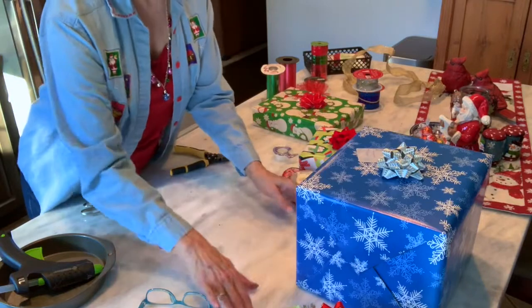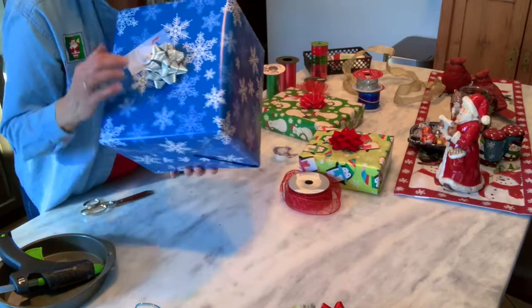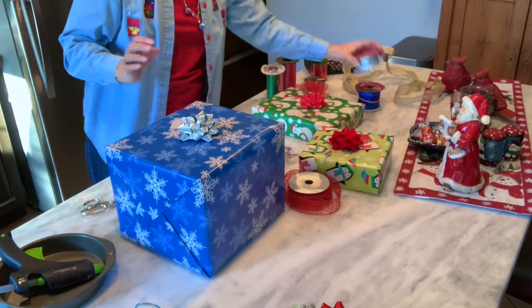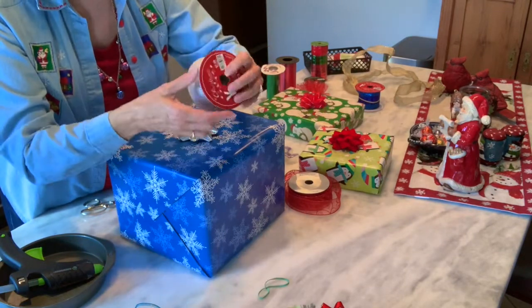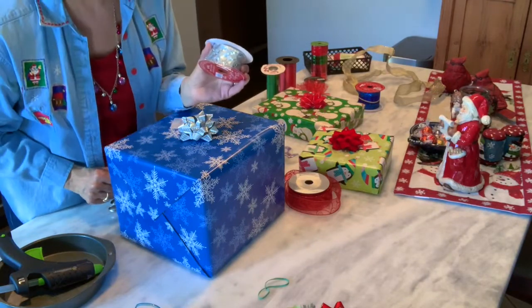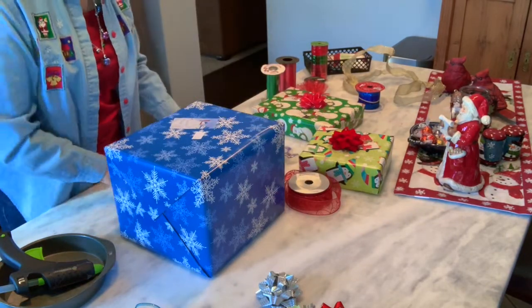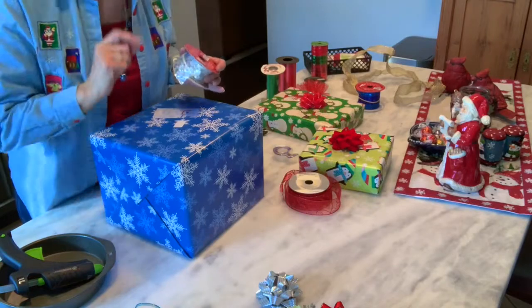Now, before I knew about this gift wrapping challenge, I had already wrapped some gifts in a very simple way. I stuck on a tag and just used one of the pre-made bows. I love this blue and white snowflake paper, but I'm going to jazz this up a little bit because I have some leftover silver ribbon from some of my decor earlier for Christmas this year. And I am actually going to take this and add it to my package. So I'm going to remove this bow that I put on earlier, and I'm going to wrap my present around the sides and make it just a little bit more special. So have a look.